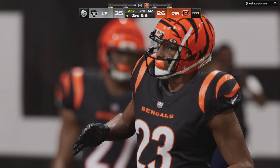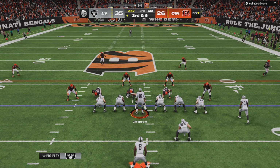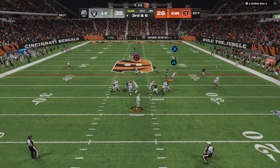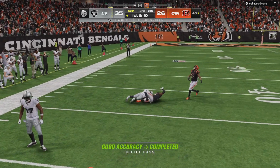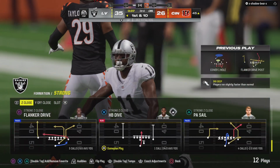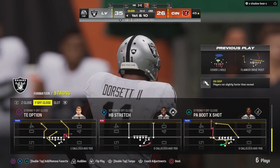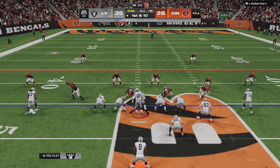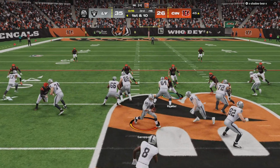A second down pass play there, but it's incomplete. An incomplete pass on that last play, and that means they'll need to come up with something here on 3rd down. Garoppolo. Philip Dorsett hauls it in. And he is going to have the Raiders first down as they're able to get the 3rd down conversion. This offensive game plan has just been sensational. I mean, when you think about all the different ways they've gotten their receivers open so far, it's really been impressive. Scheme, design, execution.